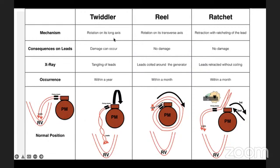Twiddler is rotation along its long axis. So the pacemaker will rotate along the long axis in the pocket, causing coiling of the leads. Reel syndrome causes rotation on its transverse axis, and it also causes coiling of the leads. And here the ratchet syndrome, where the lead is pulled back because of the arm movement.